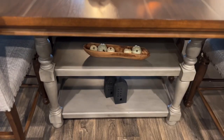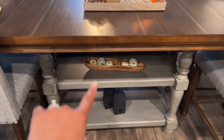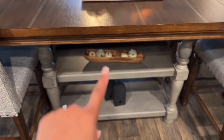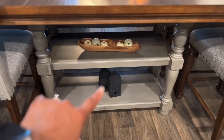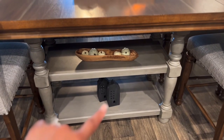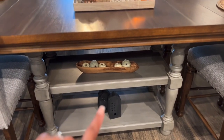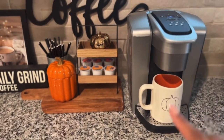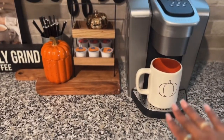I almost forgot down here. The dough bowl came from Home Goods. The little pumpkins, I believe I got those from the Dollar Tree. And then the little houses that you see at the bottom, oh, they're so cute. I actually got these from Hobby Lobby, but I did spray paint them black. So, moving over to the coffee station, the mug came from Home Goods.